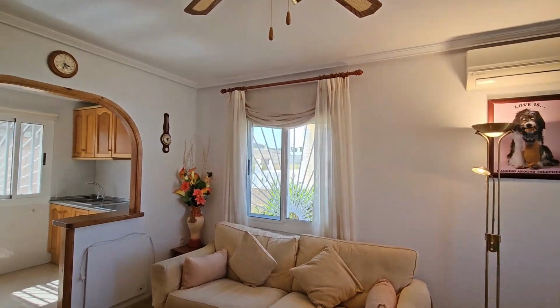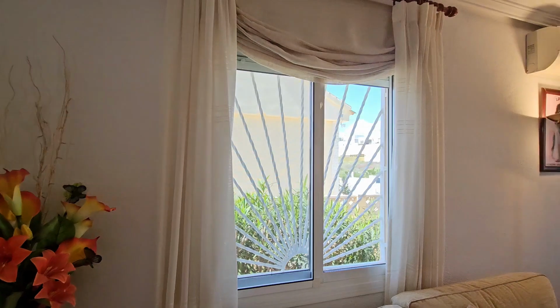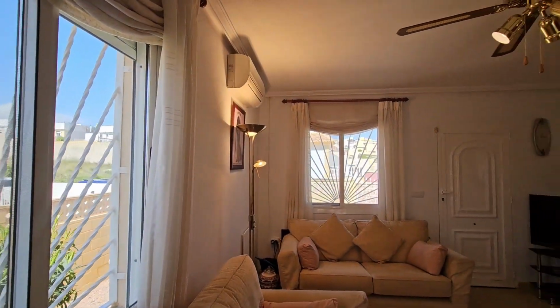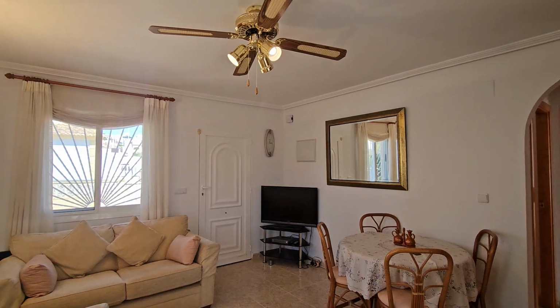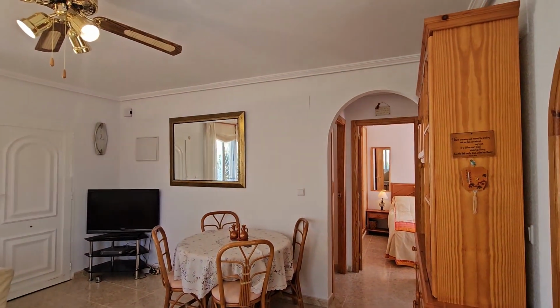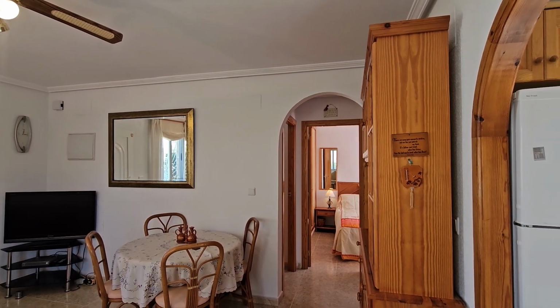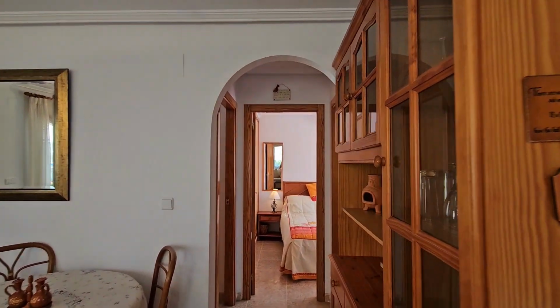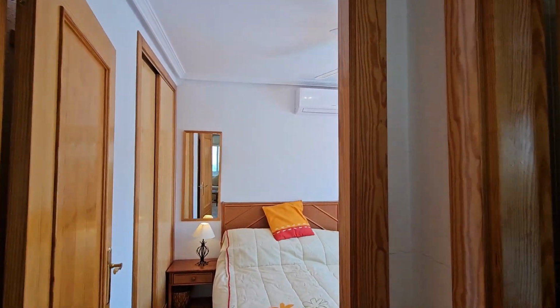I'm just going to walk up here. It's got 2 of those heaters in this room. I'm just going to pan around for you. The sun is shining outside, but it is quite a windy day today, I'm afraid. So lovely living space here. I'm going to walk through the archway and we're going to have a look at the 2 bedrooms and the family bathroom. So just going through here, trying to avoid the mirror as I do.